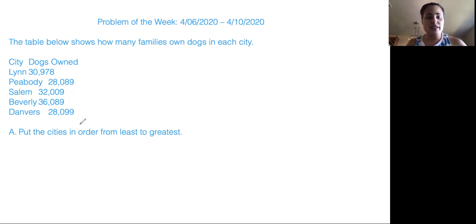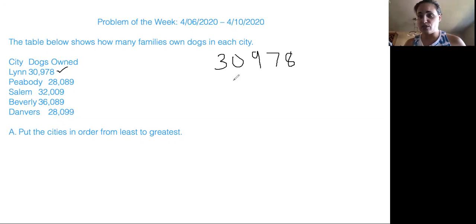So it asked us to put the cities in order from least to greatest. The way that we learned to do this in our classroom was to use the stacking method. So I'm going to rewrite each of the numbers so that they are right next to each other. And after I write the first one, I am going to check it off to make sure that I did it correctly. The next one is 28,089. And if you remember, once we write our first number, we always start in our ones place to make sure that all of our digits are lined up as best as they possibly can be.